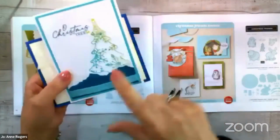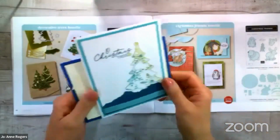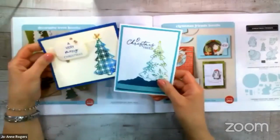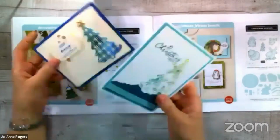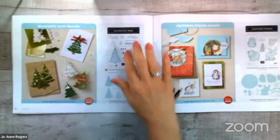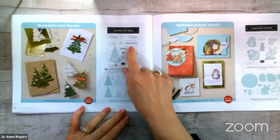But I show how to make this card here. And I think that those are all the ones, including the one with the take a bow paper. So I would not miss this particular stamp set and dies. The dies are fabulous, but they work well together.